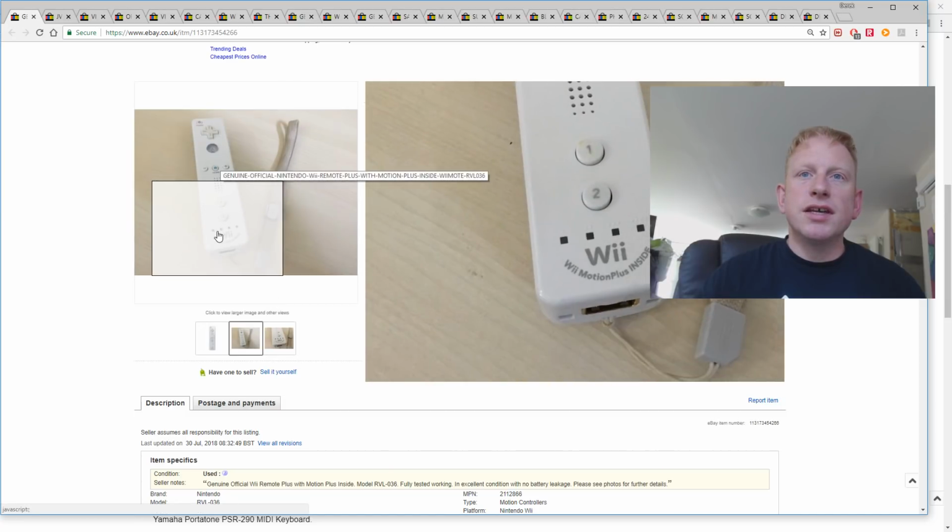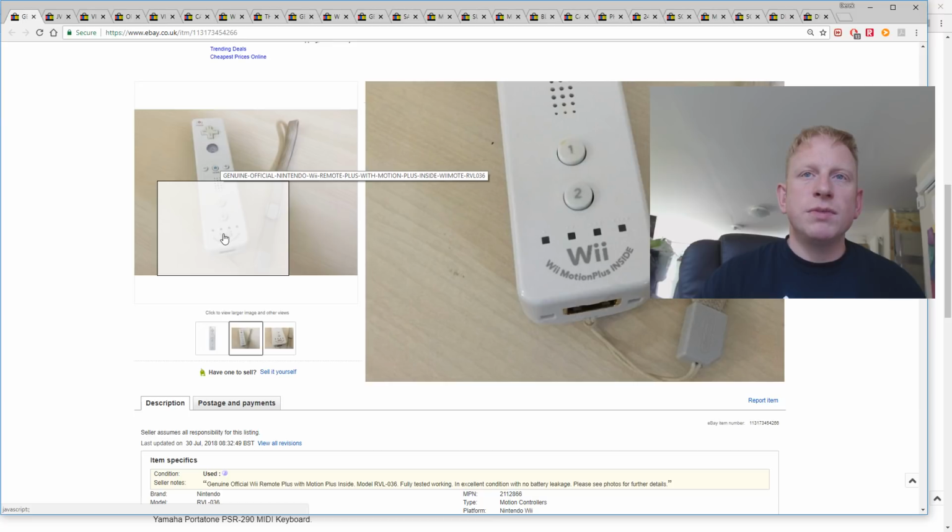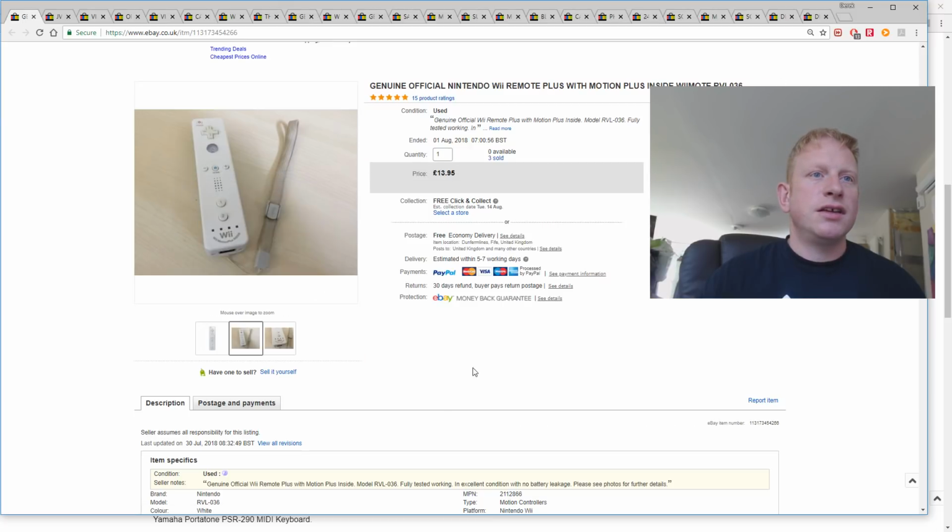And here you go. This is a Nintendo Wii Motion Plus inside gaming remote.